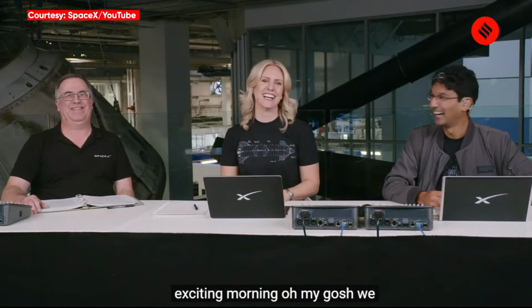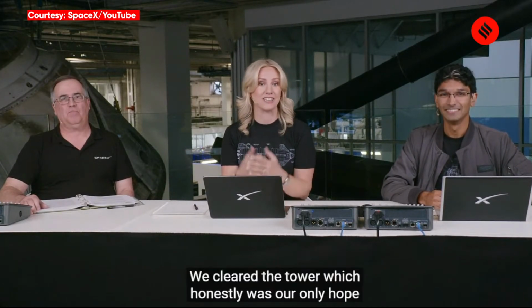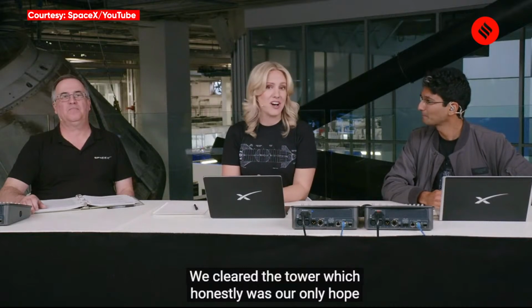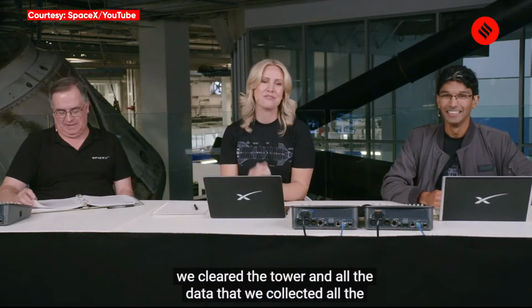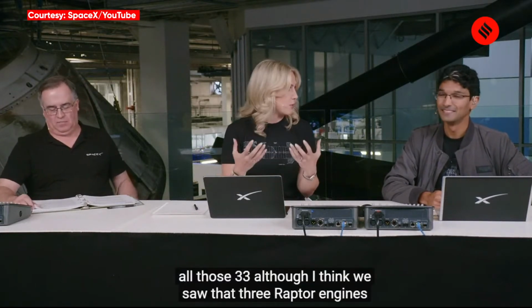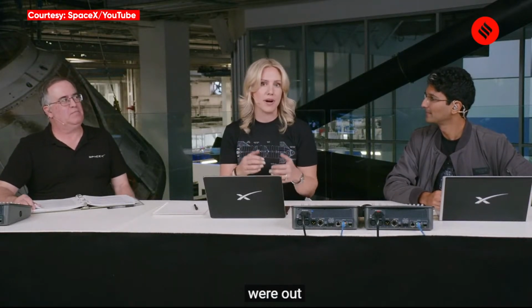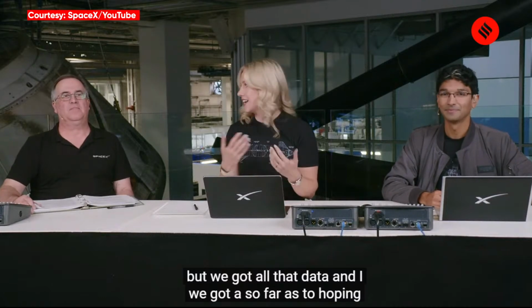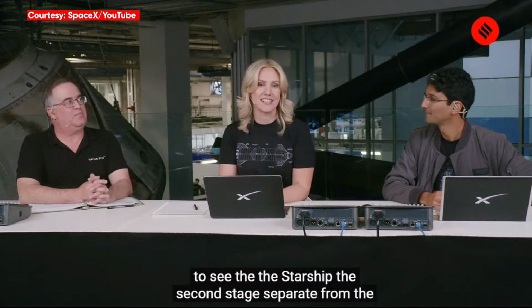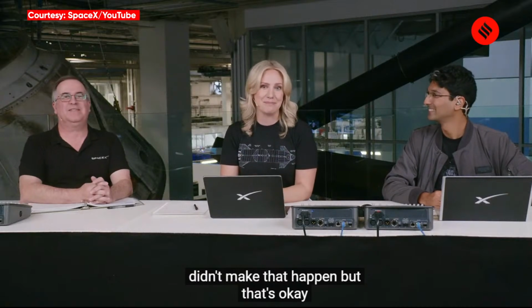Oh my gosh. We had a successful liftoff from Starbase, Texas at 8:28 a.m. Central Time. We cleared the tower, which honestly was our only hope. We cleared the tower, and all the data that we collected all the way through all those Raptor, those 33, although I think we saw that 3 Raptor engines were out. But we got all that data, and we got so far as to hoping to see the Starship, the second stage, separate from the first stage, the Super Heavy booster. And unfortunately, we didn't make that happen, but that's okay.